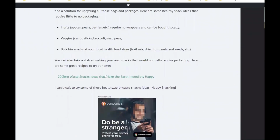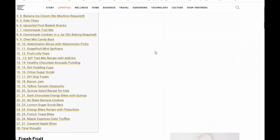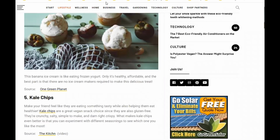And then I included in my blog a list of 20 zero waste snack ideas that are very simple for those of us that don't know how to cook. So trying to avoid excess packaging and processed foods, which aren't only unhealthy, but also bad for the environment. All of these little changes can make a big difference.